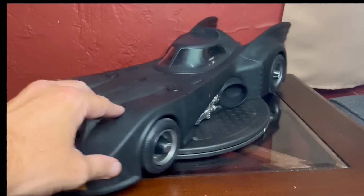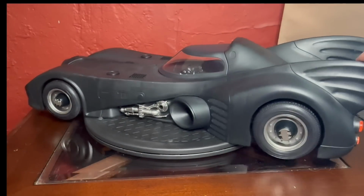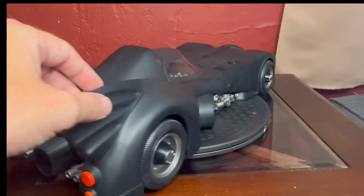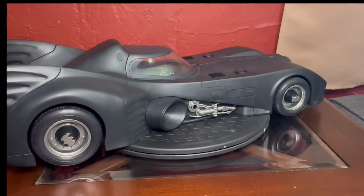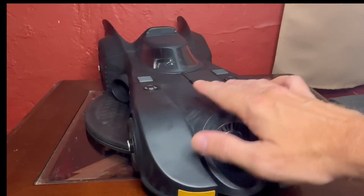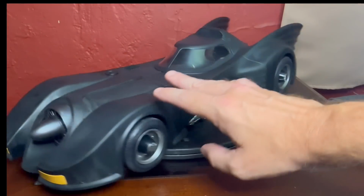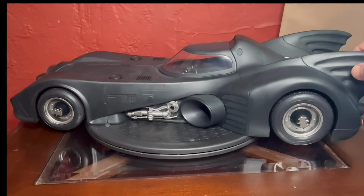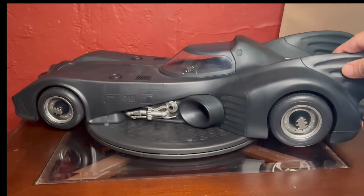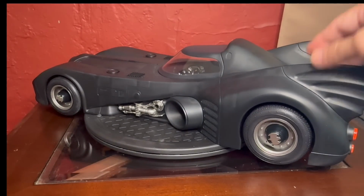So what can we say about the Batman '89 Batmobile? I'll tell you what we can say. We love it, okay? This is an amazing, amazing vehicle. I am on record saying that McFarlane Toys knocked this one out of the park. Everything was done right here, was done effectively. I love the paint on this. I love the matte finish on this. If there were some headlights and taillights, that would be great, but I'm not going to expect all that kind of stuff for the price point. I mean, $82 to my door with a figure. It's like, come on, man.